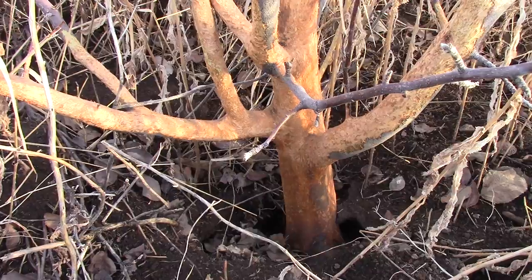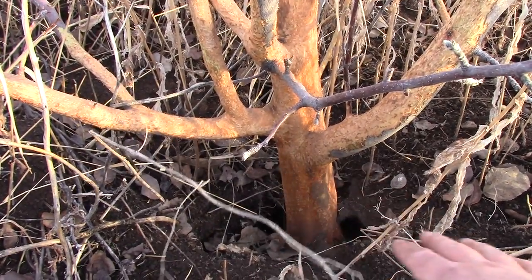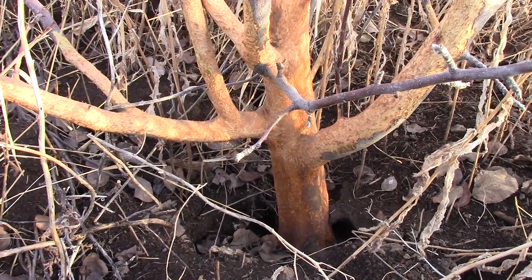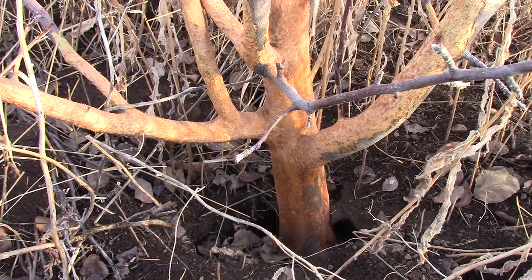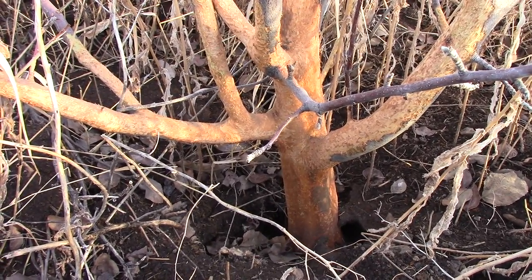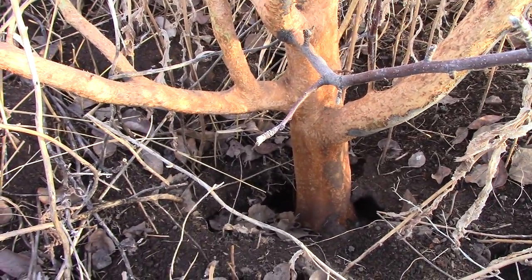So it's too late for this tree, but I'm gonna set some traps around it and some of the other trees and some of the little trails around here and catch them. I'd like to poison them, but I couldn't find any poison locally that is safe to use around edible fruit trees. So for the time being, we're gonna do some trapping and try and annihilate a few of them.